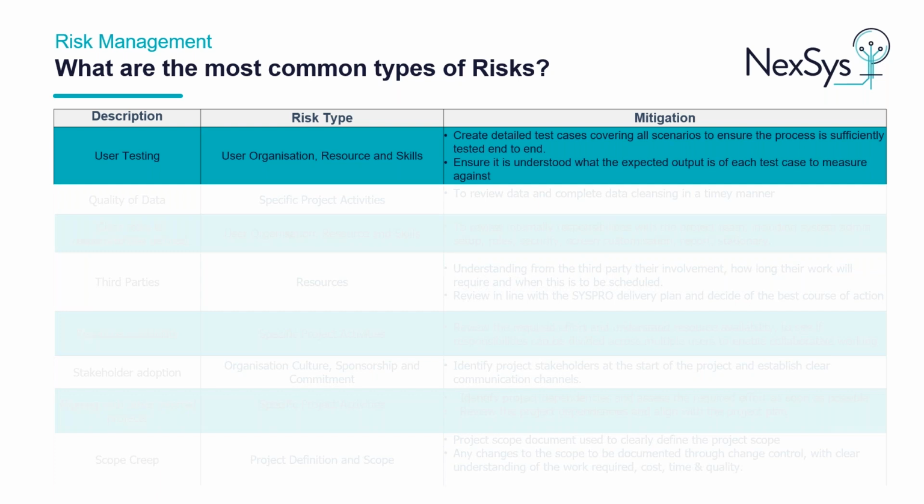User testing is one of the common risks across all projects, as this is reliant on users completing thorough end-to-end testing of all scenarios of the system. When this is not completed sufficiently, issues arise which impact the business operations. This type of risk is user organization, resource, and skills. And the mitigation would be to create detailed test cases covering all scenarios to ensure the process is sufficiently tested end to end. It is also important that the test cases are understood and that the expected outputs of each test case are known, so these can be measured against effectively.